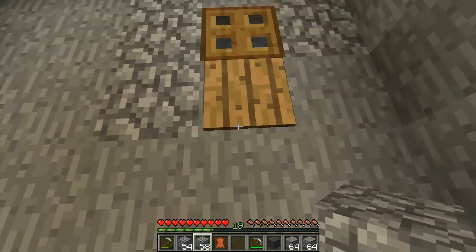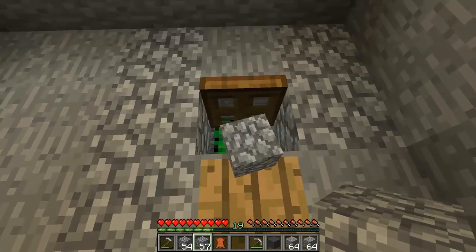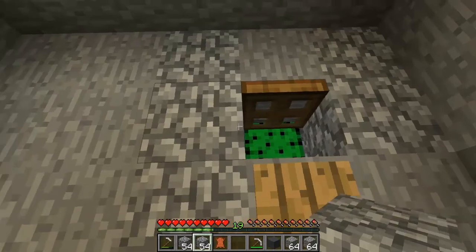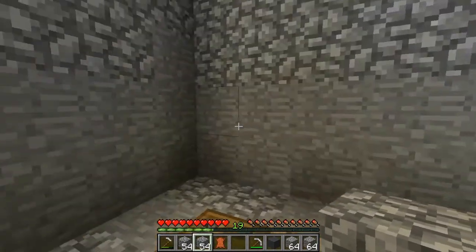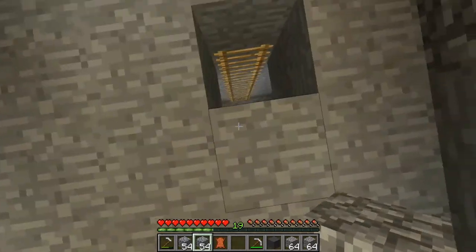Okay, so this is his trash can. As I demonstrate, you can just throw stuff in there. As soon as it touches the cactus, it just disappears. You know, I've never heard of that. I've never seen it. There you go. It's awesome. There it is.